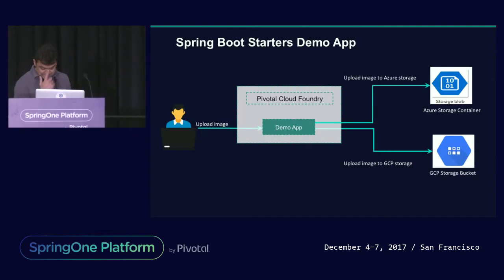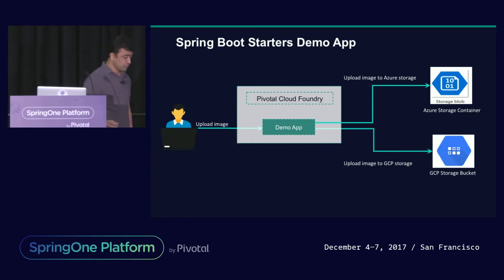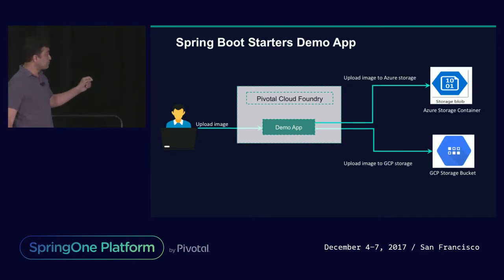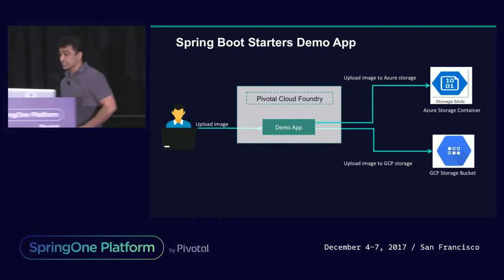So what exactly is this demo going to do? This is just a simple pictorial representation of what this demo is about. There is a simple demo application. It will be a web app running inside Pivotal Cloud Foundry, of course. It's a web app that will expose an endpoint, and a user will be able to upload an image or any file for that matter on this endpoint. And this app will go ahead and talk to Azure Storage Service as well as Google Cloud Storage Service, and it will upload that image in both these services, okay?